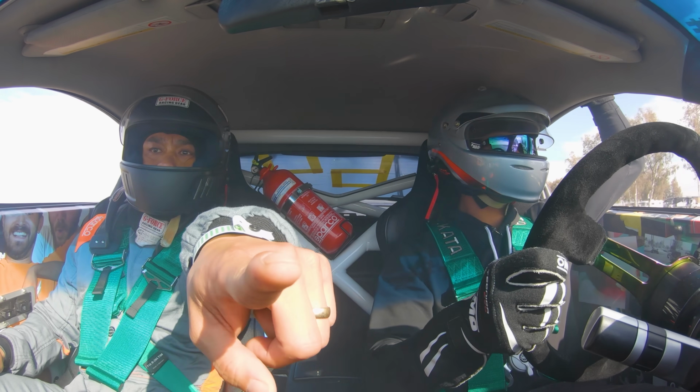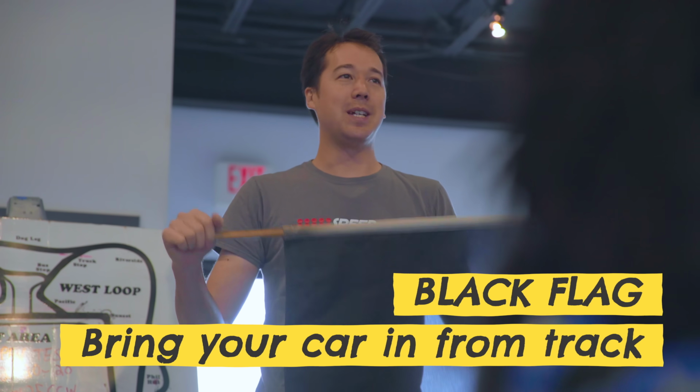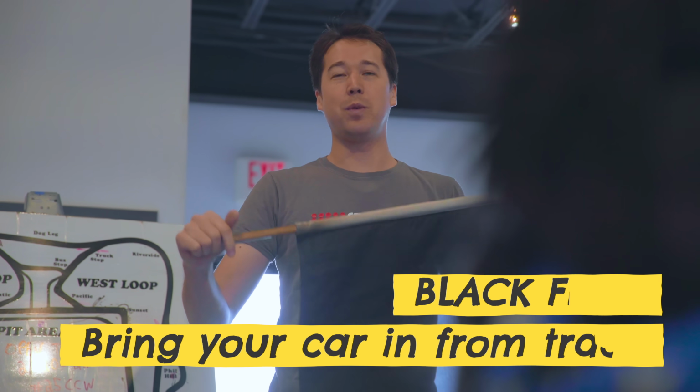If your car breaks, what do you do? It doesn't always mean that you're in trouble. It might just mean that we need to talk to you because you put a wheel off and we want to take a look at your car. There's two things that they want to happen here. They want everyone to have fun and they want everyone to be safe.